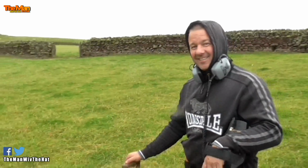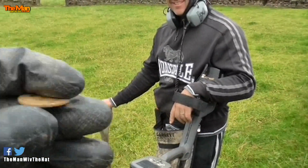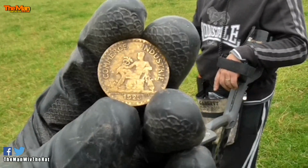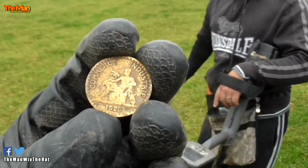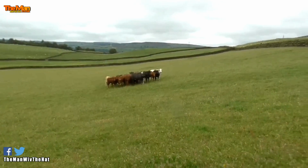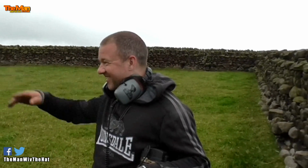Mark's just made a joke about the cows. Anyway, look, he's just dug this up, and he said he nearly had a heart attack. I can see why. Look at that. Maybe it's been gold plated. I could gold plate that for you. Clean it off and gold plate it and plant it. No, we can't talk about planting, can we? Not like some other YouTuber. And they're waiting for us to go back in the field. Let's go. You lead the way.